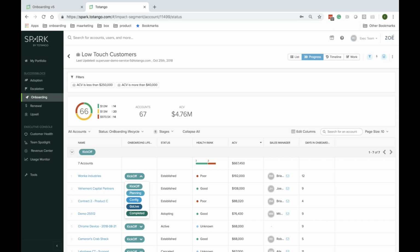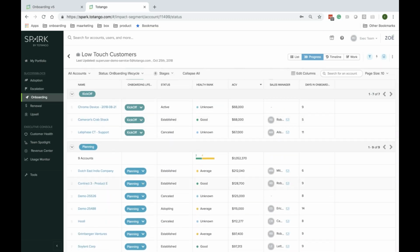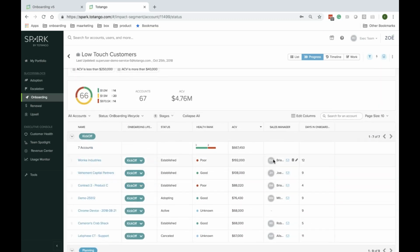There's a kickoff that needs to happen with the customer. Then there's a planning phase, a configuration phase, a go-live phase where the customer goes live, and then the onboarding is completed, and the customer can start their adoption. In the progress view, I can track the progress of each one of my accounts within those stages. So I can see all the accounts that are currently in kickoff. I can see all the accounts that are currently in planning. And for each one of them, I can see how many days the account is actually spending within that specific lifecycle stage. So for example, here for the onboarding lifecycle within the kickoff stage, I can see the different days that each one of those accounts is spending here. And then going back to the goals that I have defined, if I know that a specific customer is spending too long within one of the stages, I can leverage the success plays in order to trigger some activities and tasks to the customer success manager who is responsible for that account.